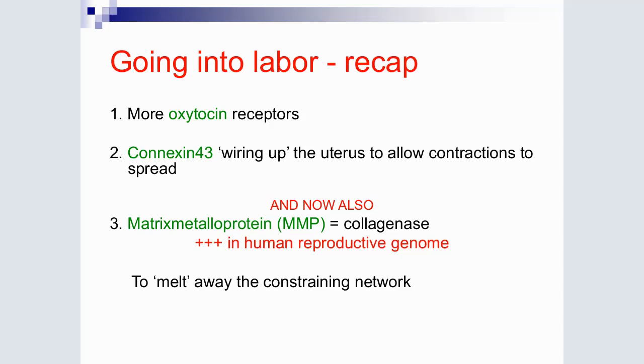Now, we all know that after birth, the uterus gets smaller. It reverts to near its previous size. Discharge from the vagina after birth is different from menstrual blood because it contains the breakdown products of the uterus itself. It's a different color.